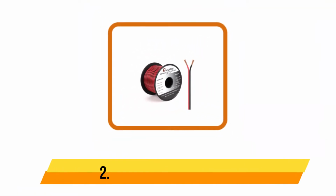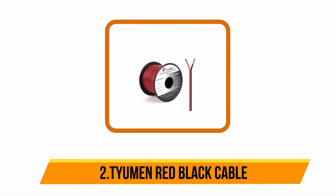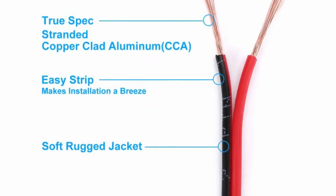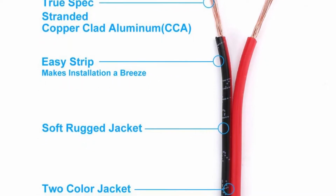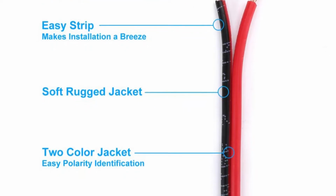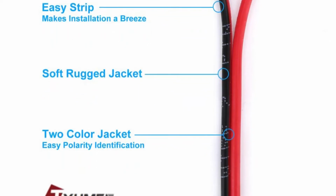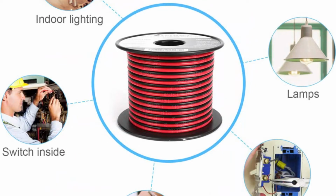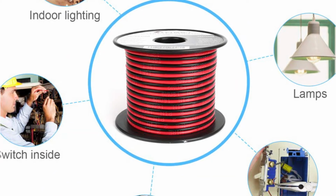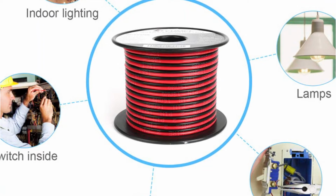Our second pick for the best welding cables is the TYUMEN 100 FT 16-gauge 2x2 color red-black cable. It can be an ideal option for you if you are looking for a welding cable with the least expensive price tag. Even though it's very cheap, you will still get a 100-foot long cable with a voltage carrying capacity of 24 volts. It is a true 16 American wire gauge cable that can be used as an extension for an LED strip without any problem.